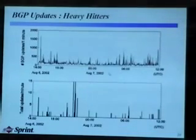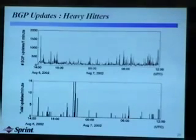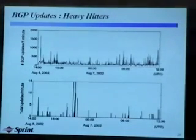This top graph shows the number of iBGP updates, or the number of changes to the iBGP routing table, during the length of the whole trace. And again, we see the constant noise of about 100 updates per minute, and we occasionally see some spikes going up to about a couple of thousand updates per minute. Now, the second graph shows the number of BGP updates for only the heavy hitters, or the destination addresses that account for 80% of the traffic. And we see that we're talking about far fewer updates now. We're talking about 5 to 15 updates.